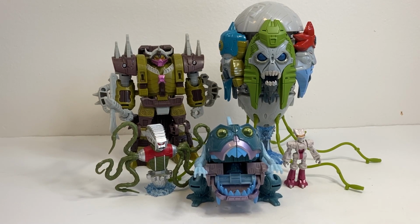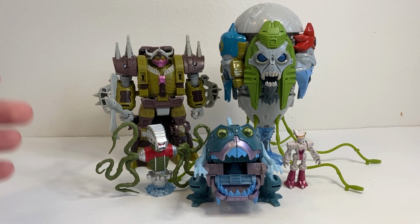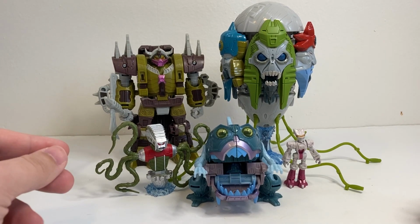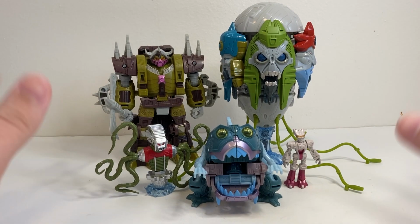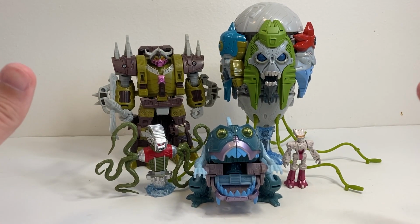If you don't know, HasCon was an event that happened like a month and a half ago, I think. And the exclusive, or one of the exclusives, the Transformers exclusive, was the Quintesson Pit of Judgement, which basically had these 5 figures in it, which I will take a look at one by one.